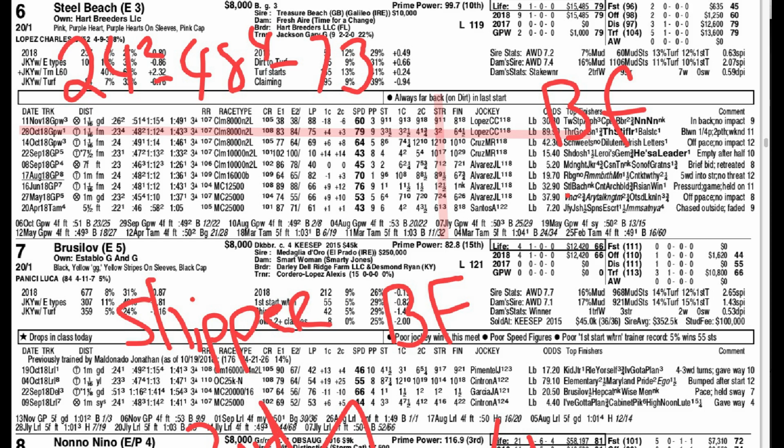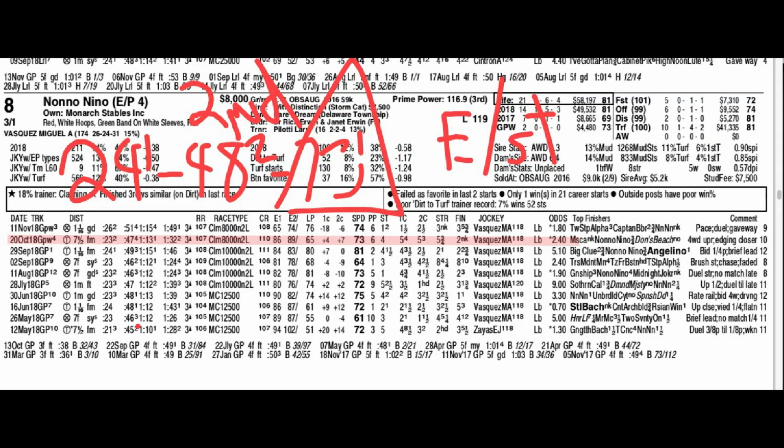The 7, I have as a shipper from Laurel. He looks like he's going to show some front speed. He's also getting beaten pretty badly in almost every race, so I didn't like him. Plus, he's front speed. The 8 horse is the best speed, I think. I would have liked this horse, but I'm looking for a closer here. So I'm not going to say I don't like him, but right now I'm not using him because that's not what I'm focusing on.